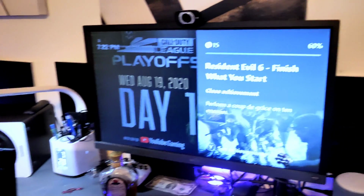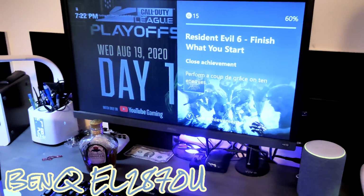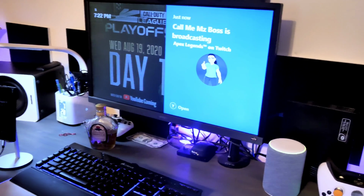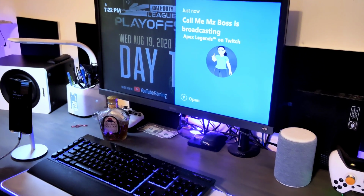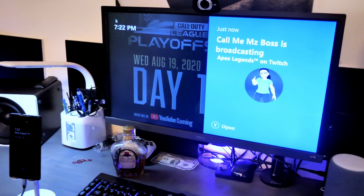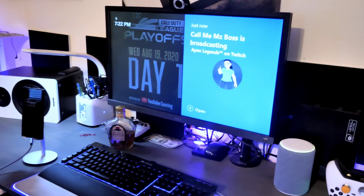This monitor is the BenQ monitor, the 4K monitor with 1 millisecond input lag, so this is perfect for gaming. It does not get faster than that, so this is going to allow me to shoot people at the quickest and most accurate speed that I can. It's been a great monitor, it has HDR. I did a review of this, so you can definitely find that as well.